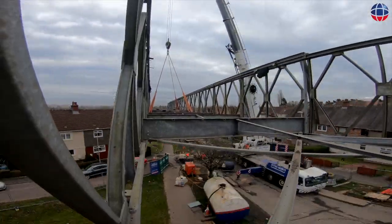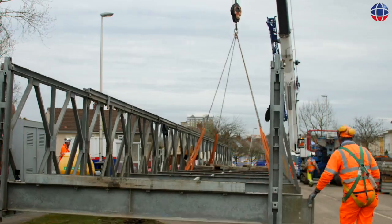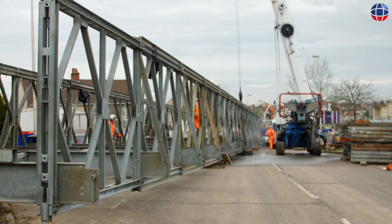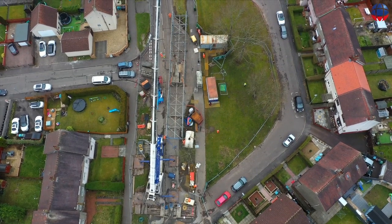So the platform's had the drilling rig taken off it, it's been de-decked, and then this morning it was craned off in one piece to be dismantled and then taken away from site, and then the site will be drilled over again to consolidate the shallow material before we have that resurfaced and handed back to the public.